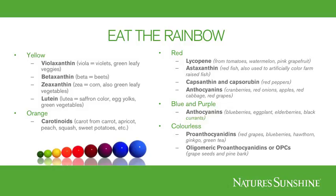There are some antioxidants that are colorless, that are not pigments. Proanthocyanins, which are found in red grapes, blueberry, hawthorn, ginkgo, and green tea, are colorless, as are oligomeric proanthocyanins, or OPCs, which are found in things like grape seeds and pine bark. But you can see why it's important to pick a lot of brightly colored fruits and vegetables if we want to be healthy.